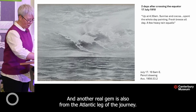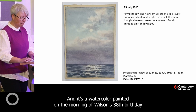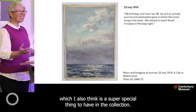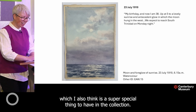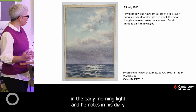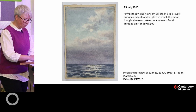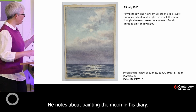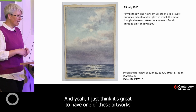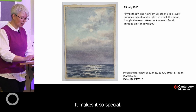And another real gem is also from the Atlantic leg of the journey, and it's a watercolour painted on the morning of Wilson's 38th birthday, which I also think is a super special thing to have in the collection. And in this painting, Wilson has captured the glowing full moon in the early morning light, and he notes about painting the moon in his diary. And yeah, I just think it's great to have one of these artworks in the collection that's actually painted on his birthday. It makes it so special.